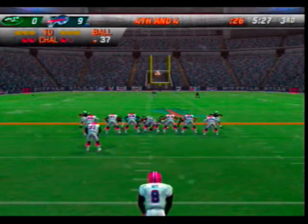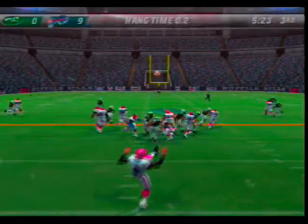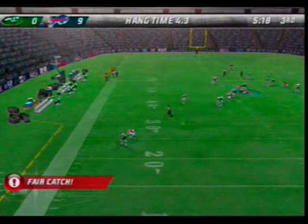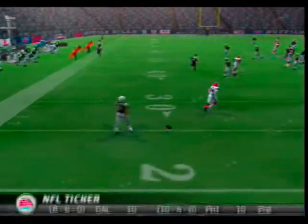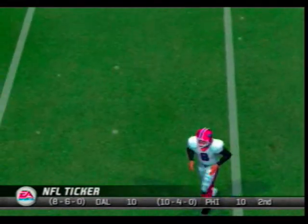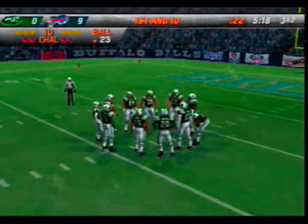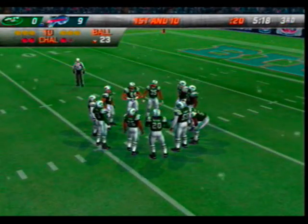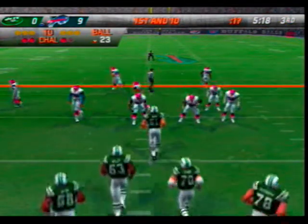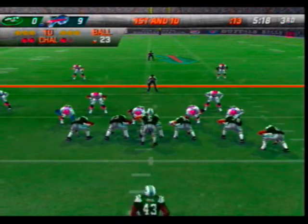Number 8 will come in now to punt it away. Bassett lines up deep for the punt return. Won't take a chance trying to return this one. Fair catch made at the 23-yard line. New York will start the drive at the 23-yard line. First and 10.